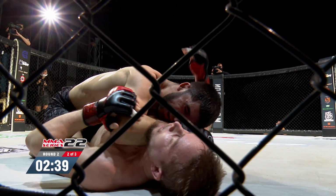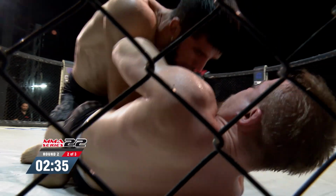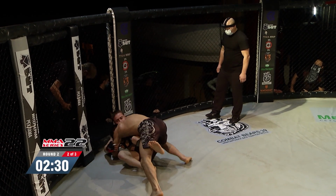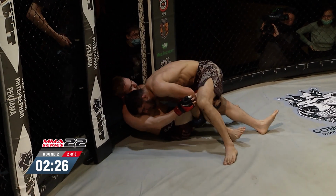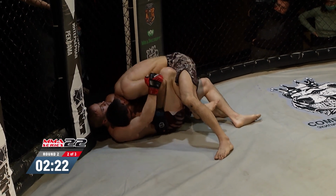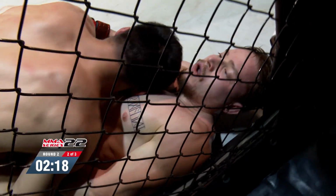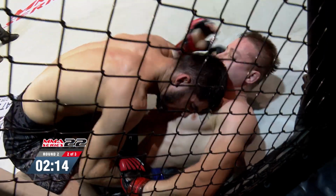Sufiev systematically works his way towards an attack. Again, Belousov does a good job of turning to his side, getting his knees to his chest, and putting the knees in between the two of them. Really using that butterfly hook for defense to stop the attack coming forward. So it's really making it difficult for Sufiev to mount a solid attack.